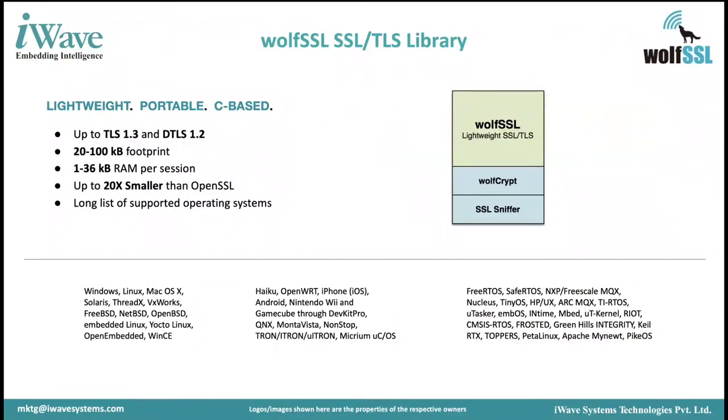If we look a little more at wolfSSL, wolfSSL is written in C. It supports up to the current TLS 1.3 and DTLS 1.2 protocol standards. We've designed it to be very lightweight, with a 20 to 100 kilobyte footprint, depending on build options. Runtime memory is 1 to 36 kilobytes per session. And wolfSSL itself is very portable. We support over 30 operating systems now, which you can see on the bottom of this slide. That's everything from your standard Windows, Linux, Mac, through a bunch of RTOSes, all the way down to bare metal.